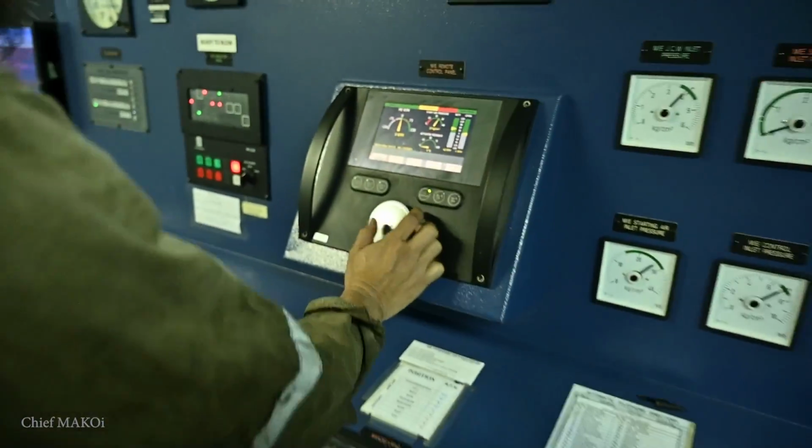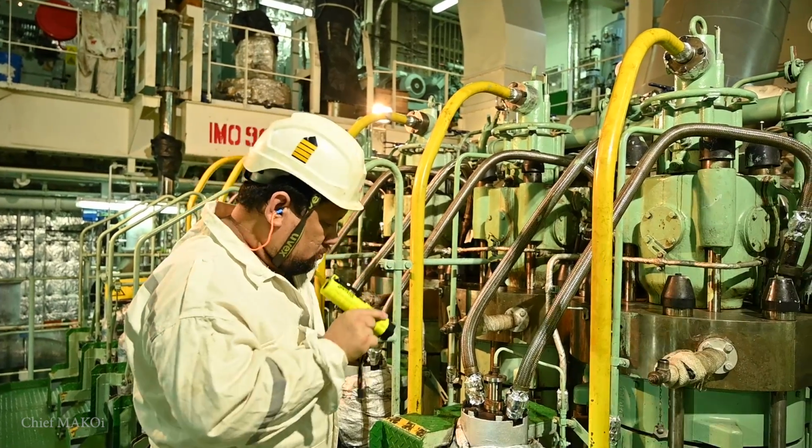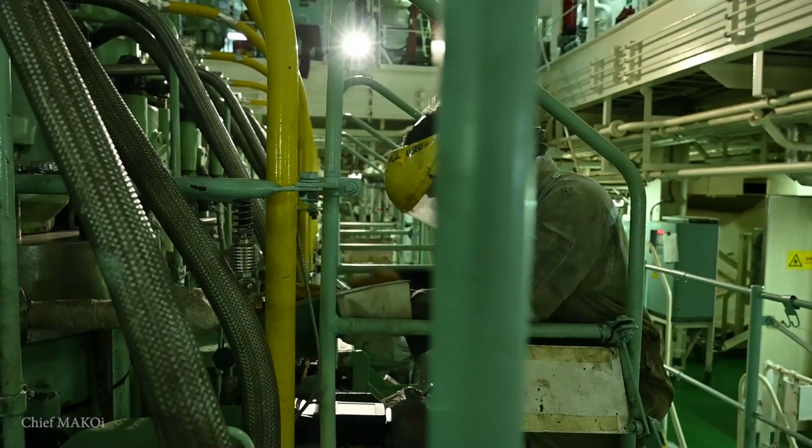As most of you may know, the ship has engineers as part of the crew. They are called marine engineers, and their primary responsibility is the safe and efficient operation of all machinery on board. They are not the usual type of engineers that everyone is familiar with, engineers who are involved in the design of machinery, but rather in the application and operation.